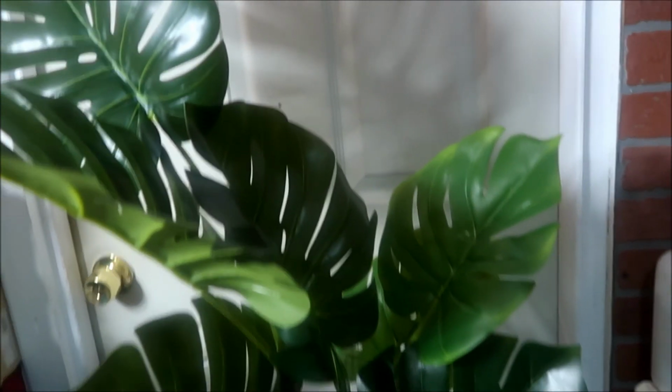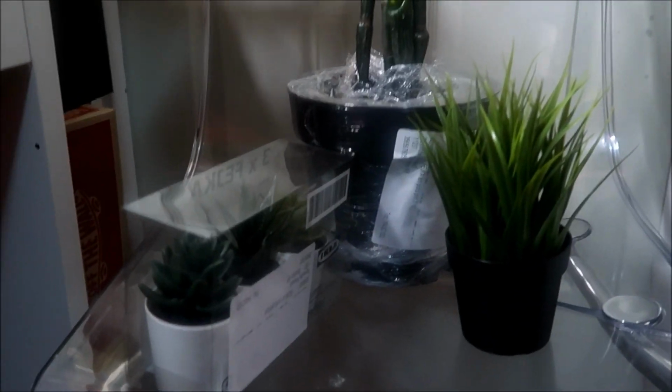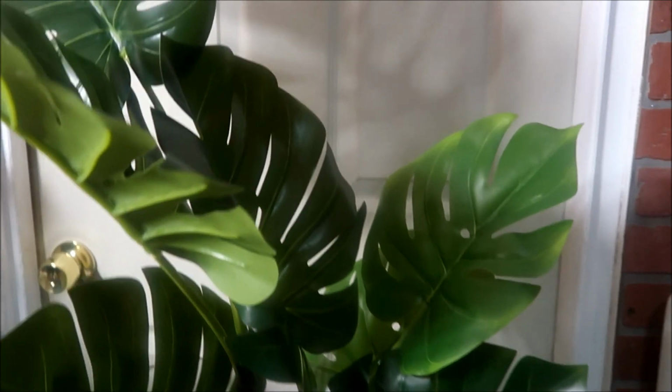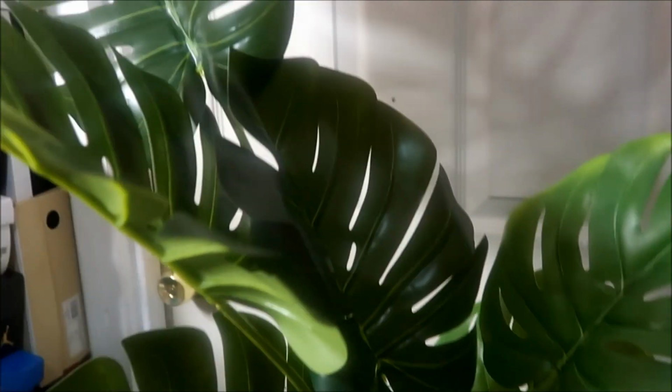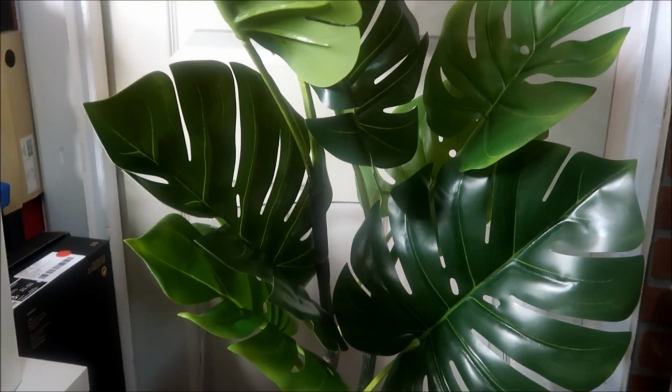And then of course I got some plants. I have to get fake plants because real ones will not survive in my room, because my room is in the middle and it only has one window and that window has the AC. So fake plants it is.